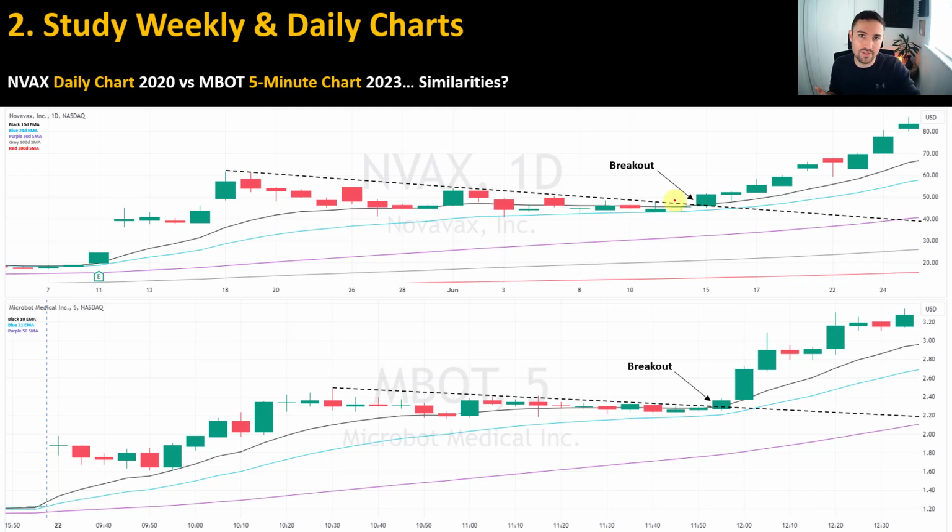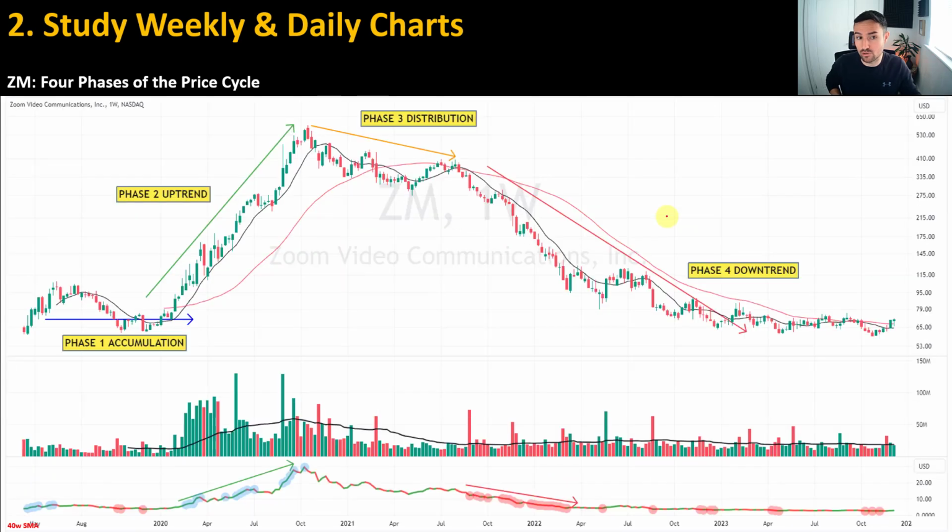You may hear another trader say something is really important for them, and you think it's utterly useless. That's absolutely fine. No one's going to take offense at it. But you will start discovering these things for yourself, and you'll see there are a lot of eerily similar things. So I'd really study weekly and daily charts if you're a swing trader.